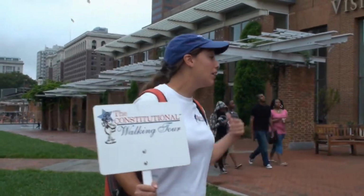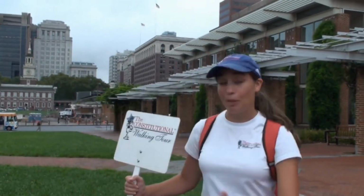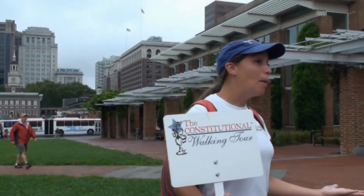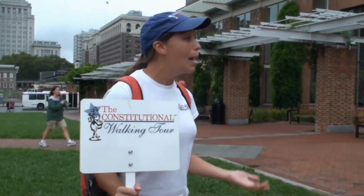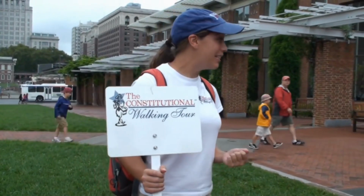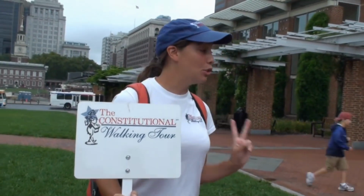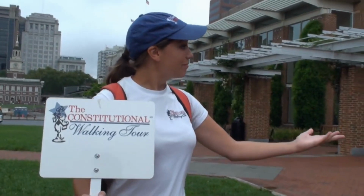Philadelphia, we're here in Independence National Historic Park. I know it doesn't really look like your typical national park, but it is. And the National Park Service came in to help us preserve this land, to help us tell our story, because Philadelphia really is the birthplace of the United States. And that is because there were two documents that were written and signed right here in Philadelphia. The Constitution and the Declaration of Independence.